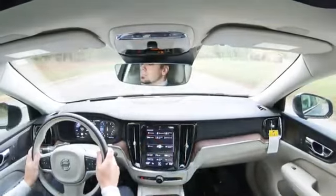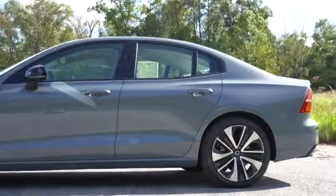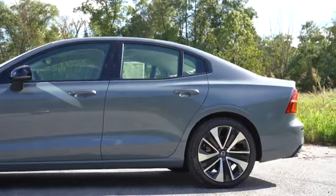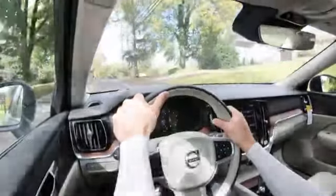As far as suspension and handling goes, up front you will find a double wishbone type front suspension. In the back, integral link rear suspension, front and rear stabilizer bars. As far as ride quality goes, it's 100% soaking up road imperfections. I just hit a little bit of a bump right there, barely even felt it. So ride quality is definitely dang good.